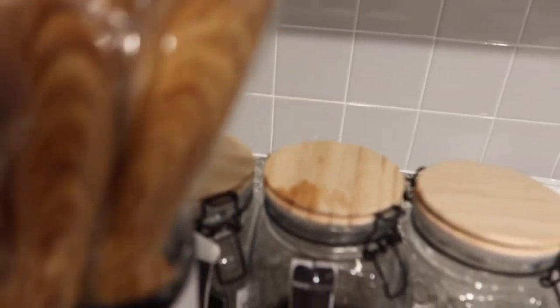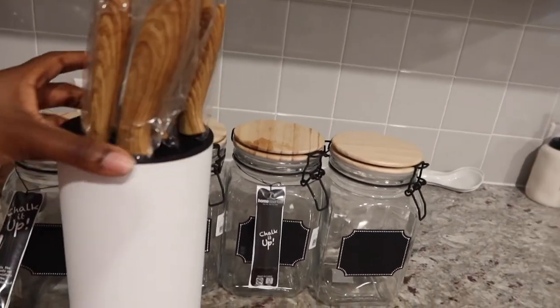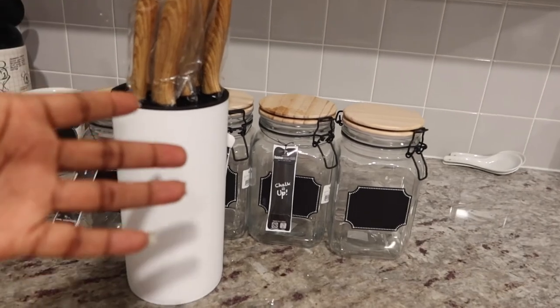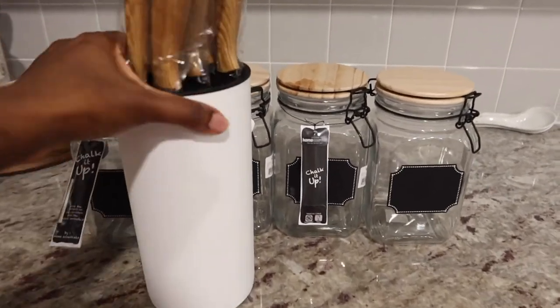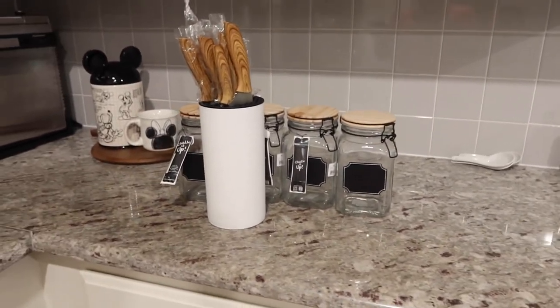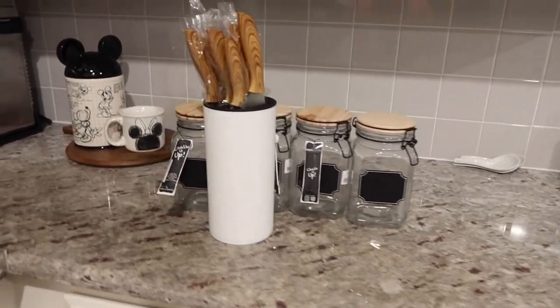And I also got this knife set as well. I just love how it's not like your typical, you know how those knives are, the ones that come with the wooden case, and you know what I'm talking about. But I just love how sleek and nice this one is. And it goes with the wooden, white, black theme that I'm going for with the kitchen.